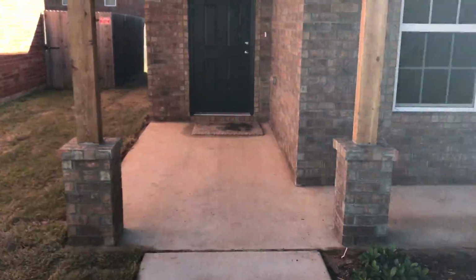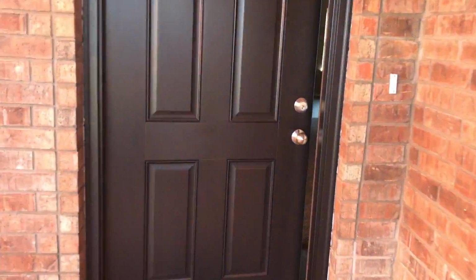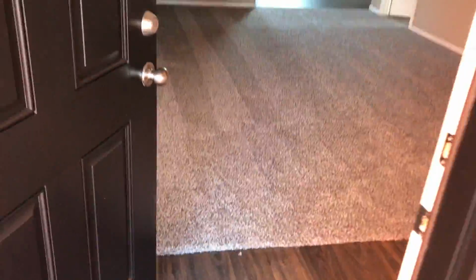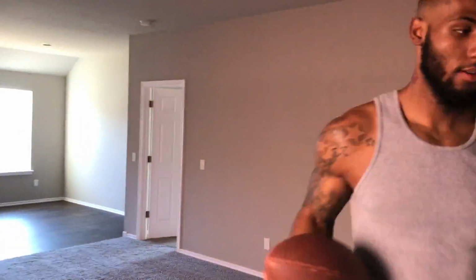Okay, so this is the front area, the front porch when you first walk in. We have a black door, which I love, it stands out. When you first walk in, we're looking at the living room. Compared to our apartment, it's super bigger. So just bear in mind, this is our first home, so it's nothing outstanding. When you first walk in, there's a hallway.